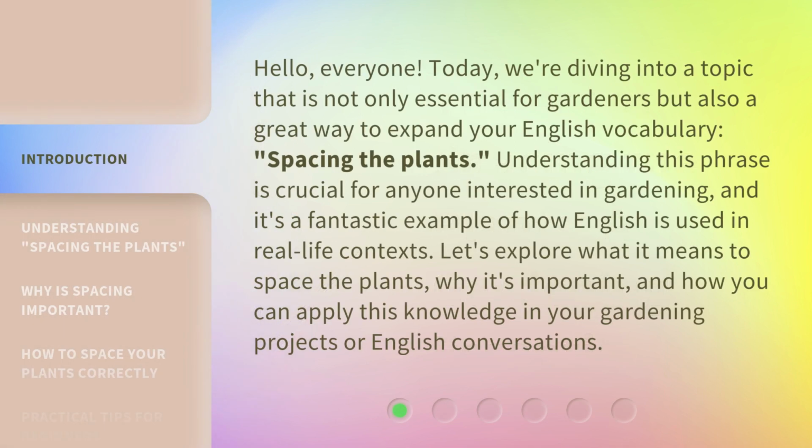Hello, everyone. Today, we're diving into a topic that is not only essential for gardeners but also a great way to expand your English vocabulary: spacing the plants. Understanding this phrase is crucial for anyone interested in gardening, and it's a fantastic example of how English is used in real-life contexts. Let's explore what it means to space the plants, why it's important, and how you can apply this knowledge in your gardening projects or English conversations.